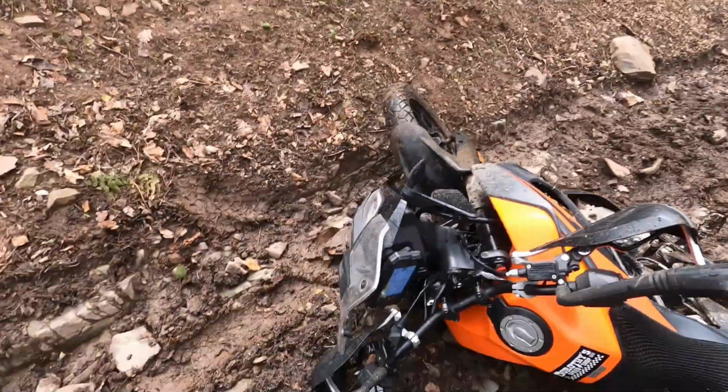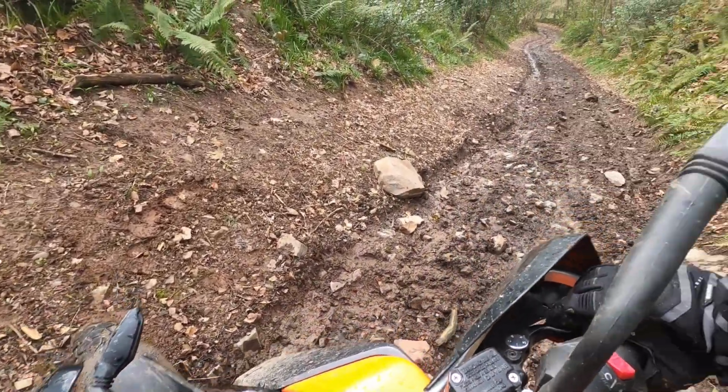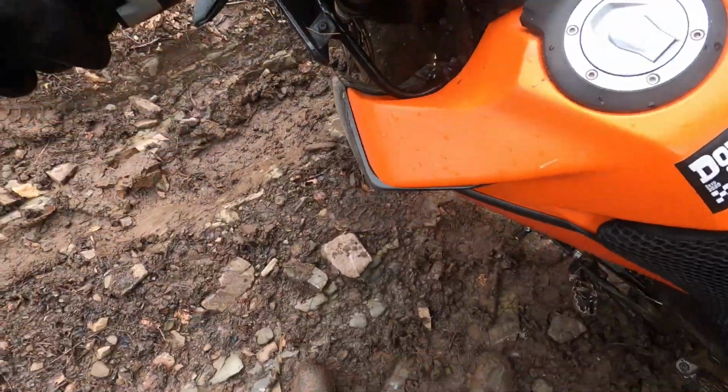What's the best adventure bike? An old cheap one. An old cheap one. There she goes.